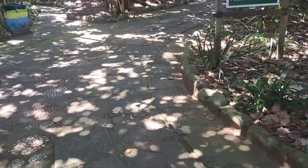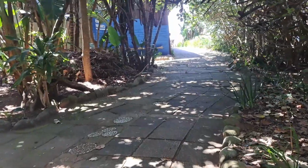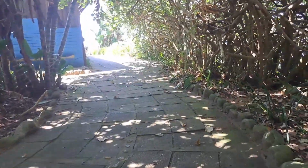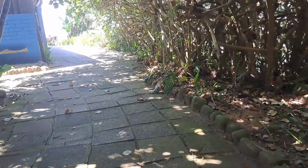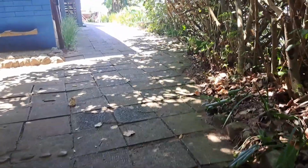So here is where you can get onto boats, and then if you walk across here, you'll see that we are at the back of the Blue Lagoon restaurant, which you'll see later in this video. And then you just walk along here, and then in front of us is the beach.